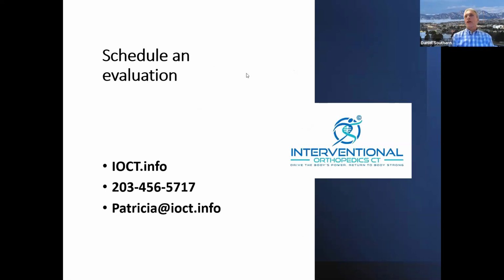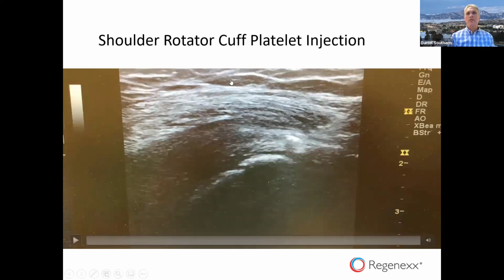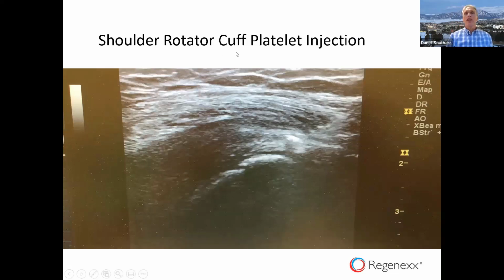So how does all this work? Well, I've got some video to show you, some actual procedure footage of what it is that we do. It's not great, but it's something. This is a shoulder rotator cuff platelet injection.